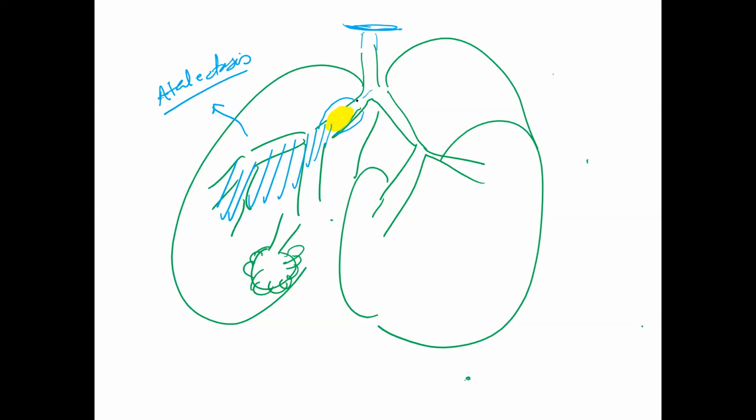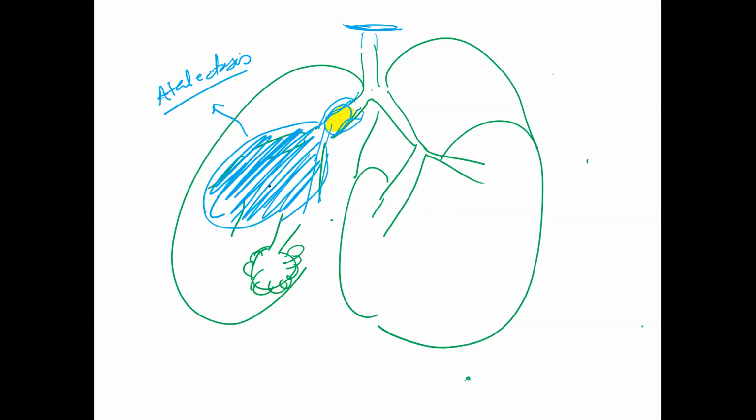During inspiration, air comes in. During expiration, air is stuck because of the vasoconstriction. So what's going to happen here? We said collapse, but if we have a one-way valve, what's going to happen to the airway? It's going to have air trapping. The air comes in and fills this area, and the end result is pneumothorax. So that's the second option.